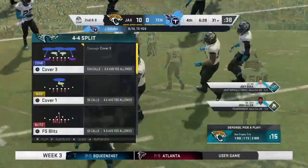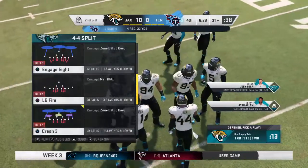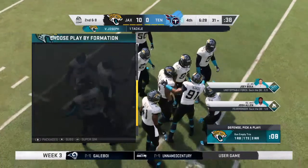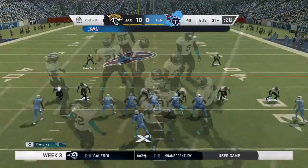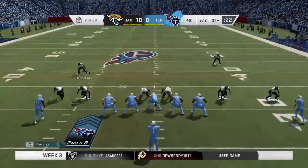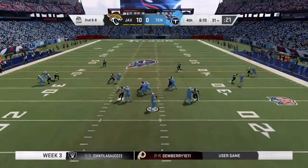It's 2nd and 8. This possession means so much for them. They've got to focus on this drive and find a way to make this a one-possession game. Yes. Got to get a score. Yeah, so good with a field goal. Don't necessarily need a touchdown. So 2nd and 8 here after the pass play for 2 yards on first down.